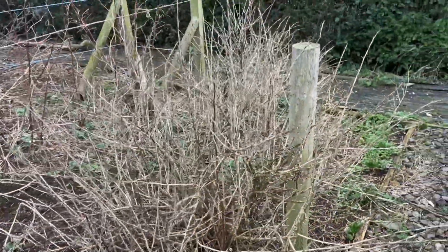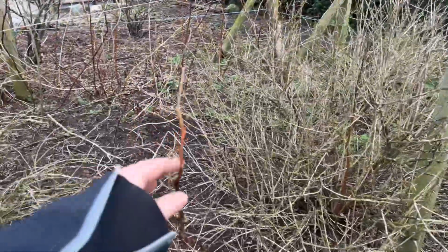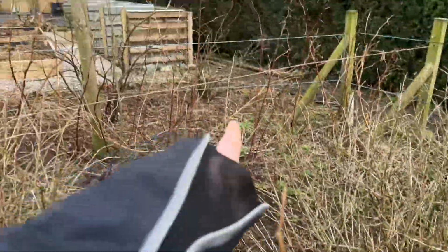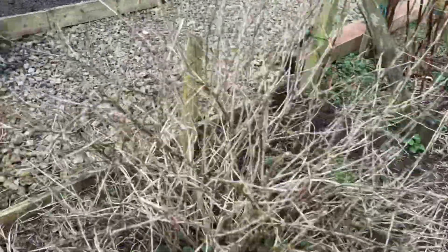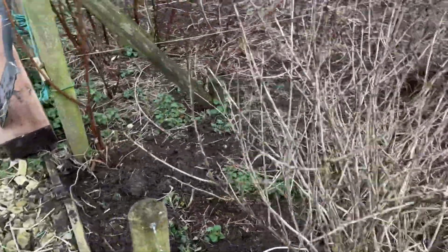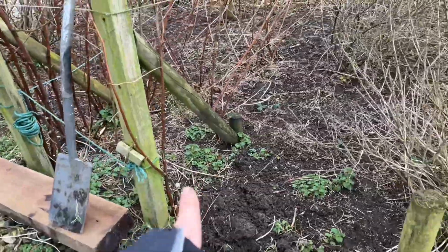It's always a pain to do these, to be quite honest with you. This here is a raspberry cane that has come up from the ones in the middle, so that needs taken out. And I also need to figure out what I'm going to do with the ground here, because it's already starting to become overrun with nettles.